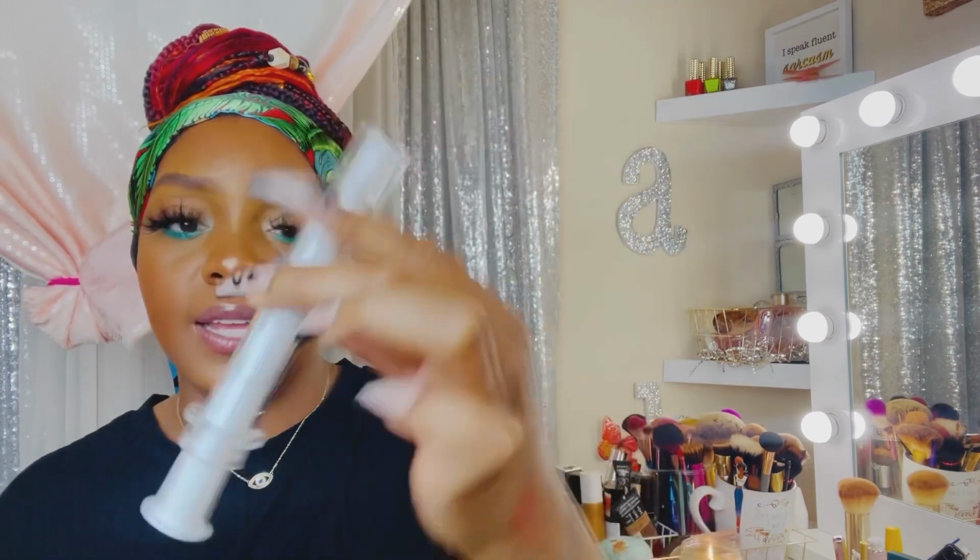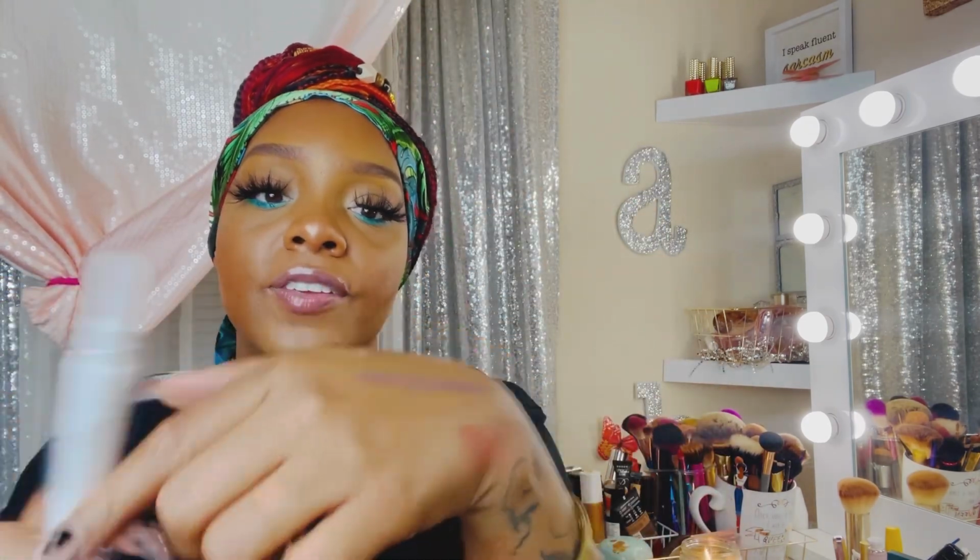Back to this Plumping and Eye Serum. I'm going to open it. This is True and Luxurious. This is by Beverly Hills Distributor. This is kind of fancy, guys. I'm loving it. This is how it goes right here. You can, first of all, it doesn't have a smell.